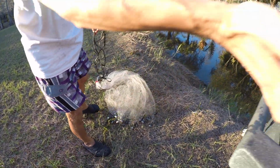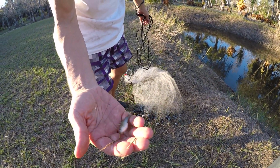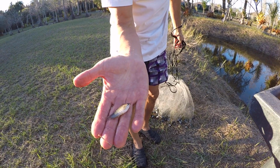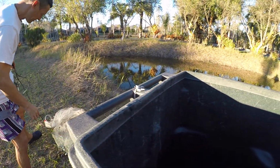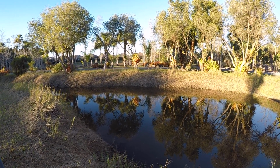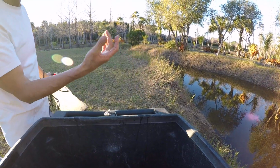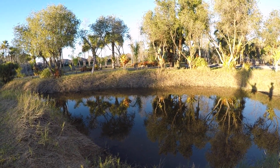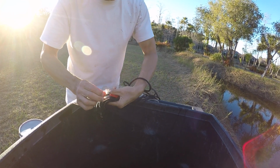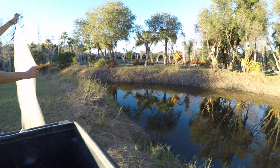Looks like a live bearer. There's another one just like it. Looks like a kili or a molly to me. Live bearer, the ones that give birth live. Reminiscent of a guppy. Something else in there, huh? Yeah, just another one of those guppy molly. Oh, there's another one, stuck in the net. Okay, baby. So 4 of these so far and 1 baby tilapia.